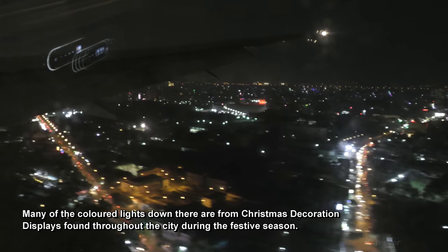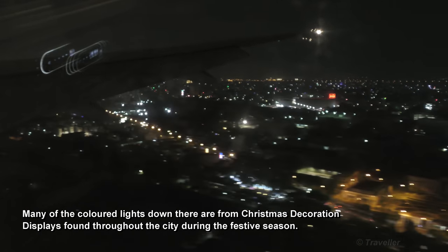Back in Asia. Where are the bikes? Millions of bikes just there. There again, bikes, bikes, bikes. It's crazy. Well, we're almost there now. A couple of seconds until we touch down. Here we go. And touch down. Flaps up.